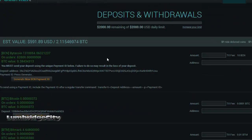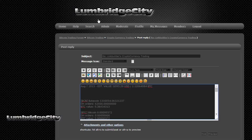And what I've done now is I've copied and pasted this list of all the coins that I have, and I brought them over into the Lumbridge City forum. So it's got my estimated value right now, and I can go over and show that it's probably 0.85 Bitcoin in, and the rest of it is profit here. So it's really gone up 130% or something like that, the value of my bank account from all the investments put in to the profits that have been made.